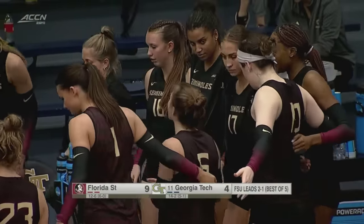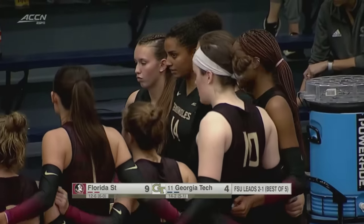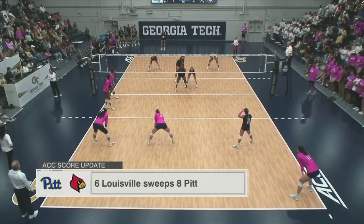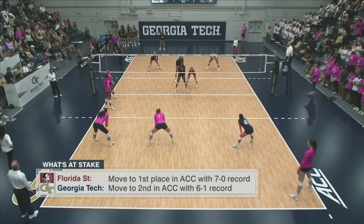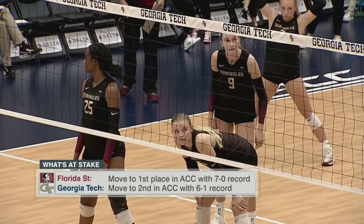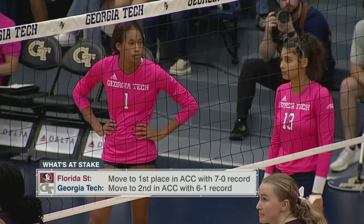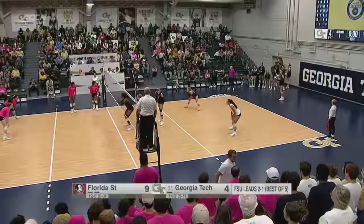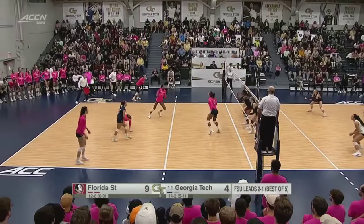Another sharp start, Florida State. And they've had three straight five-setters. They don't want to make it a fourth. Up is a final, Louisville, a sweep of number 8 Pittsburgh, which means a win tonight, and Florida State can leave O'Keefe Gymnasium all alone in first place in the ACC. Georgia Tech needing to come back here in the fourth, and of course win the fifth. Should they do that, they will jump into second place at a mark of 6-1. They trail the Seminoles 9-4. See if they regroup out of the timeout.